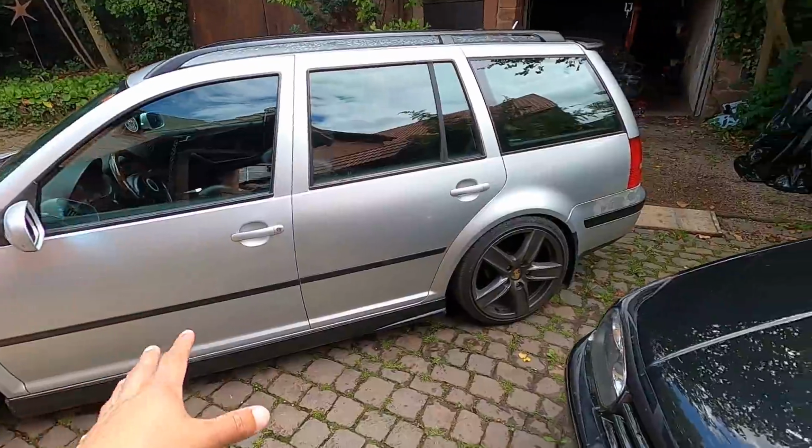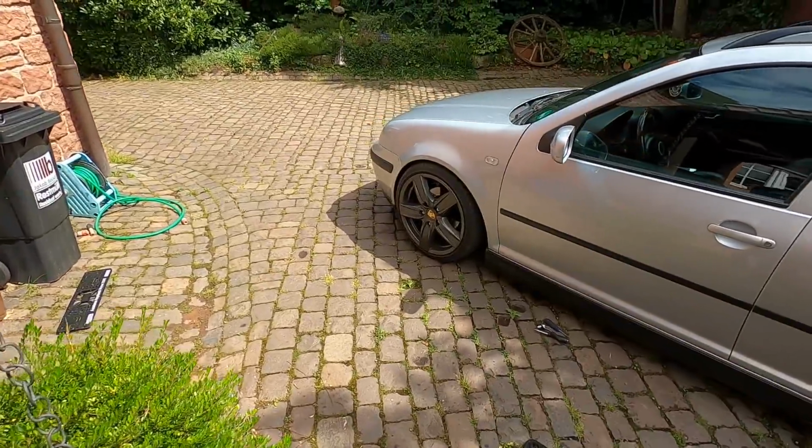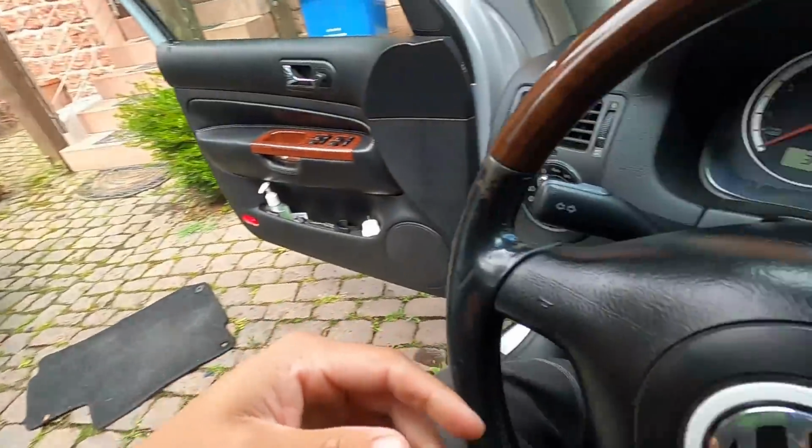Now, of course, we're selling this car, and I will be getting a US spec Mark IV Jetta wagon. So all these parts will just go to that car, and then that one will hopefully have a VR6 or a 1.8T. But as far as the OEM Plus life goes, I think we did really good with this car. Like I said, it will be extremely sad to see the wagon go.